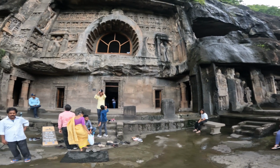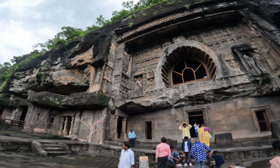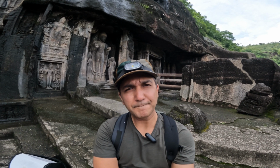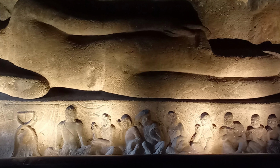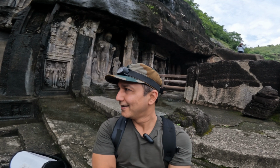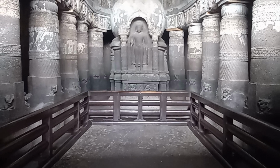Cave number 26. It's huge. So we're done with cave number 26. Easily one of the best caves in Ajanta. The unique thing about this cave is you see Buddha in sleeping position. There are no paintings, but the number of carvings and sculptures of Buddha that you see are countless. If you try to count them, I think you'll take multiple attempts to get it right. It has a stupa, and it also has a carving of Buddha on the stupa, which is very rare to see. So yes, cave number 26 is the last, but is worth visiting.